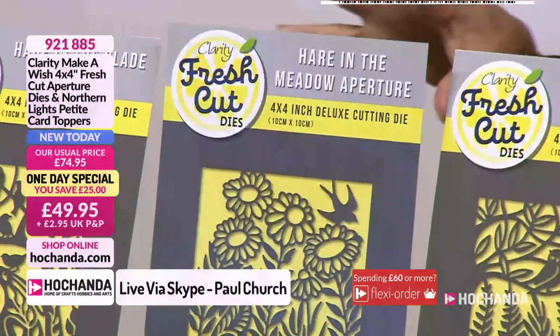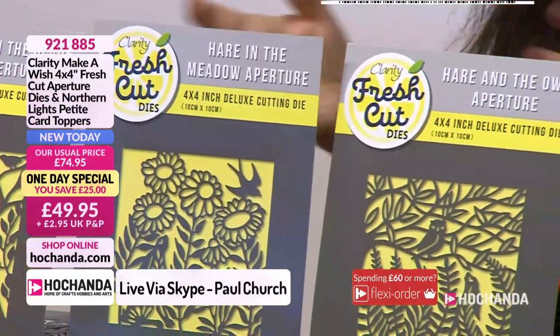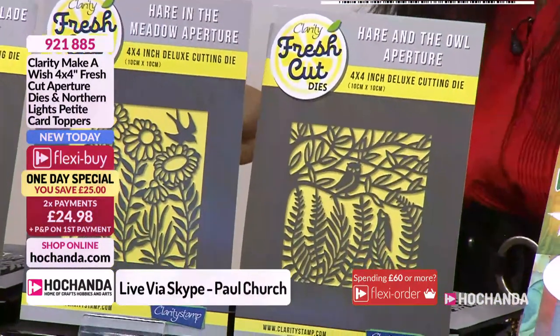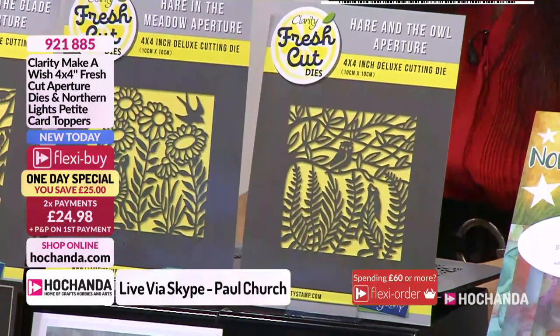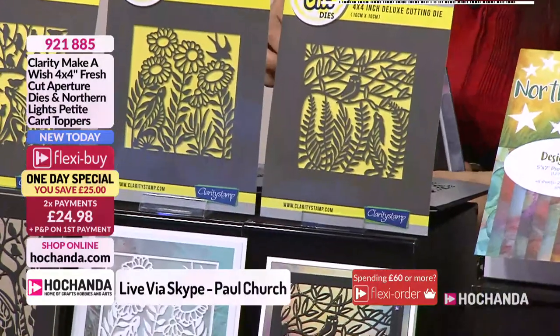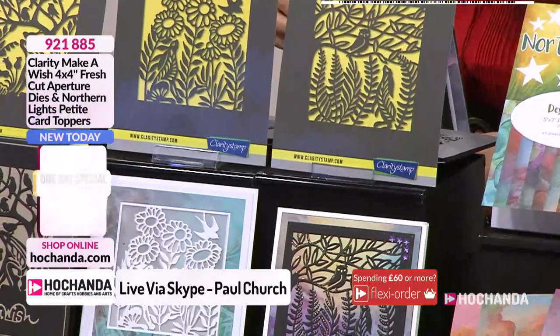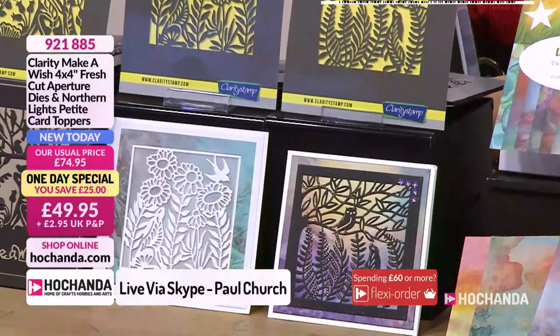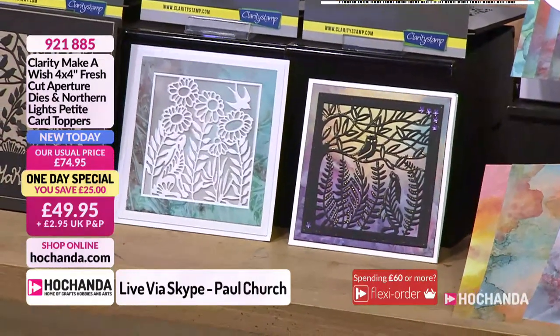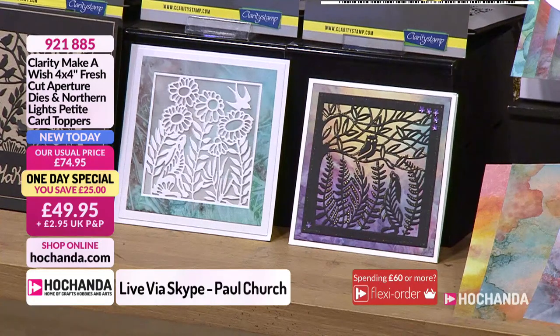Right, and of course, I love them all. I have to say, that one with the hare and the owl, it's just so gorgeous. I know, the designs, and when I first saw it, I was thinking, well, where's the hare? And then you look, and you see him there. It's like the positive and the negative, isn't it? With the beautiful foliage there.